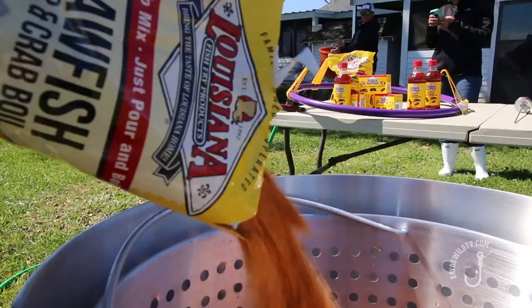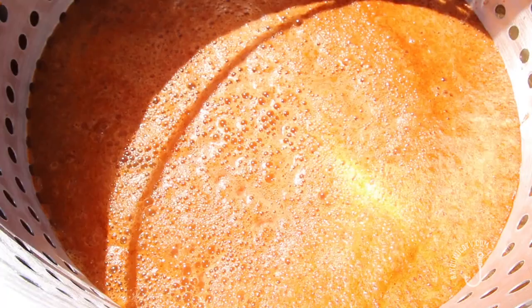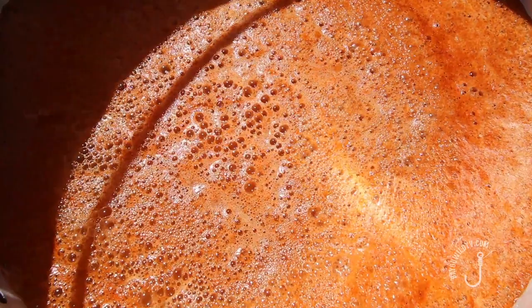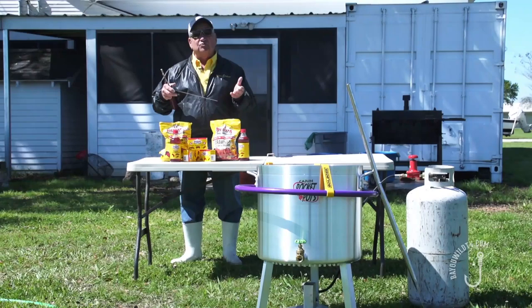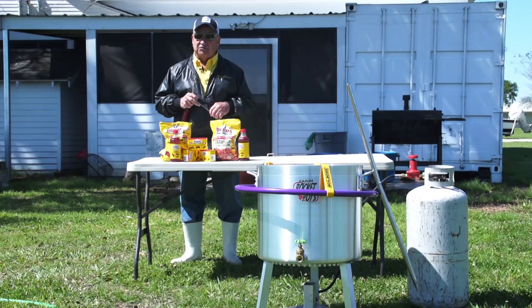The people at Louisiana Fish Fry, with their one pour boil, have spent a lot of time perfecting it to get it just right, where you've got just the right amount of salt. It's not too much. It's not too light on the salt either, and the perfect blend of seasonings. So when you combine the propane, the rocket pot, the Boil Boss, and your instant one pour boil from Louisiana Fish Fry, you've got one of the most efficient and cost-saving ways to boil seafood.